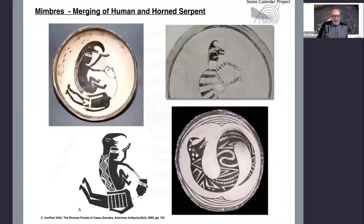As we move down south into Mimbres, there's a very strong ceramic imagery associated with the serpents. We see it in ceramics. I don't know that I have seen it in any Mimbres rock art.